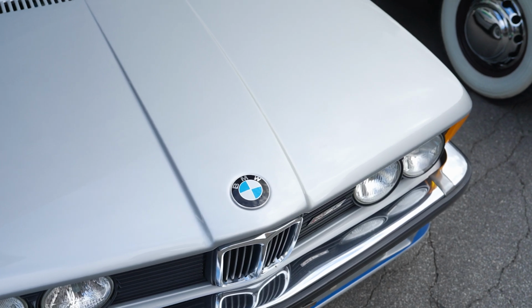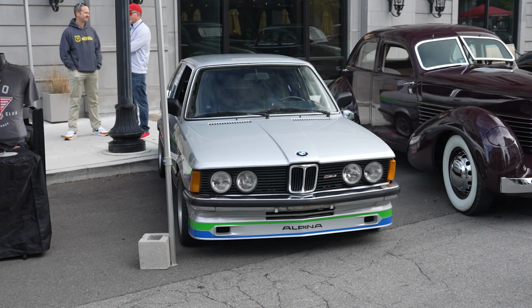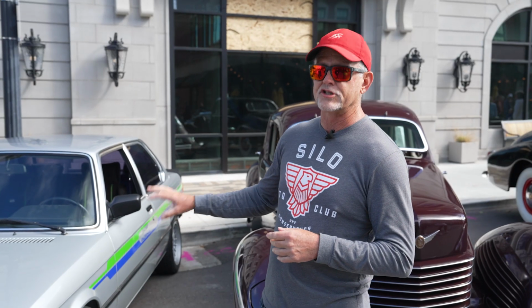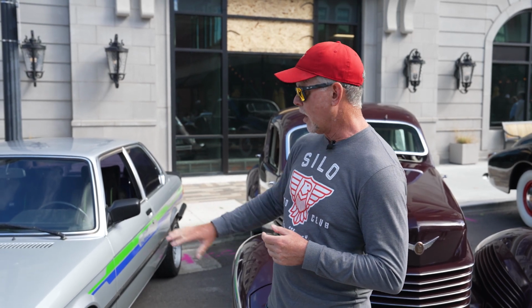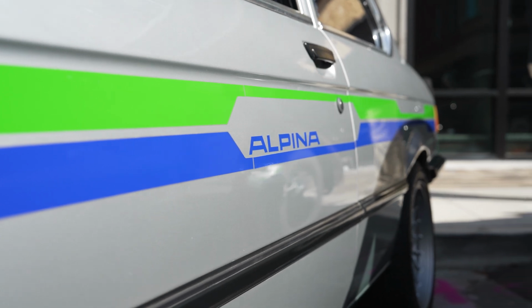I really like the E21 body style. I'm an old boxy BMW guy, so I like the old series. I've got a couple of M5s, I've got an M535. I like that old boxy style. And when you combine the E21 body with the Alpina livery, which I always thought was cool, it was particularly appealing.